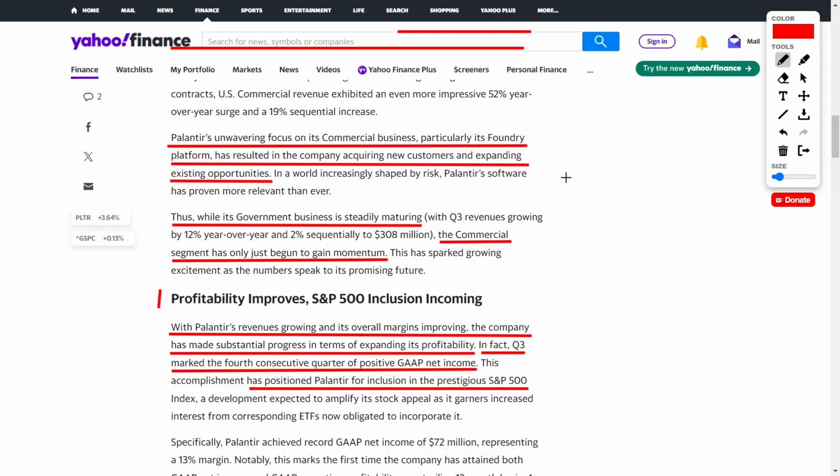I personally have had a long-standing prediction for the past 2 years now that their commercial business is the key to this company. Their commercial business will eventually outpace the amount of revenues that are coming in from their government business, and once this happens, it is going to be phenomenal.